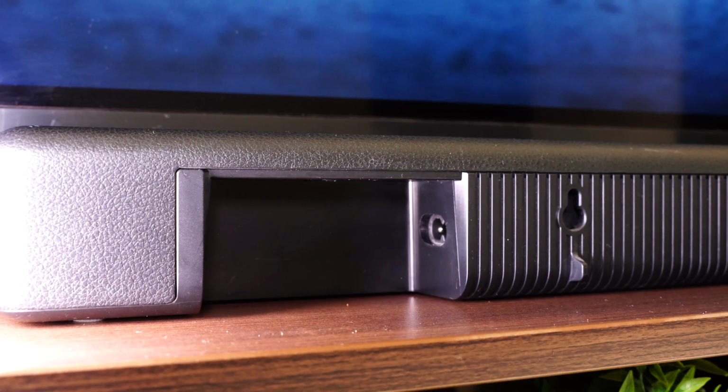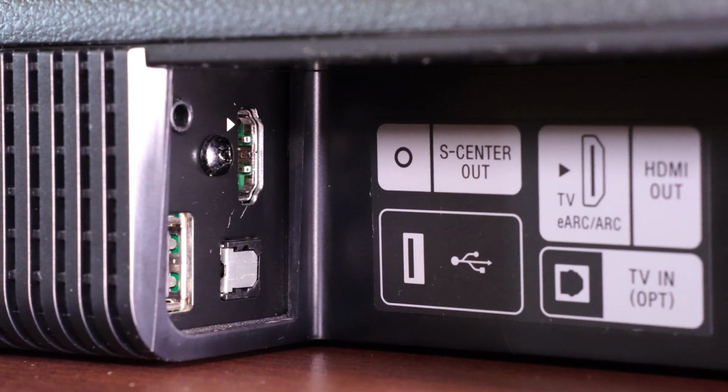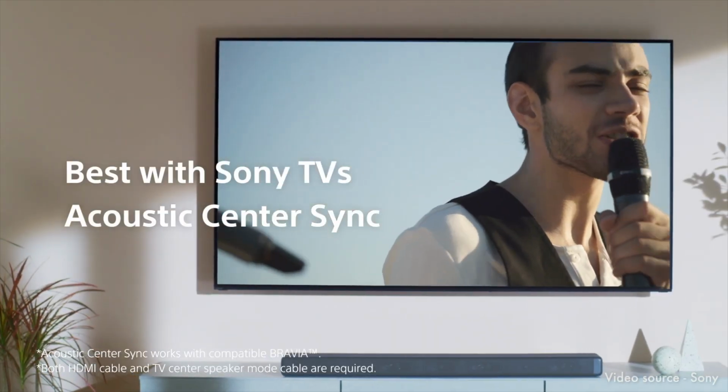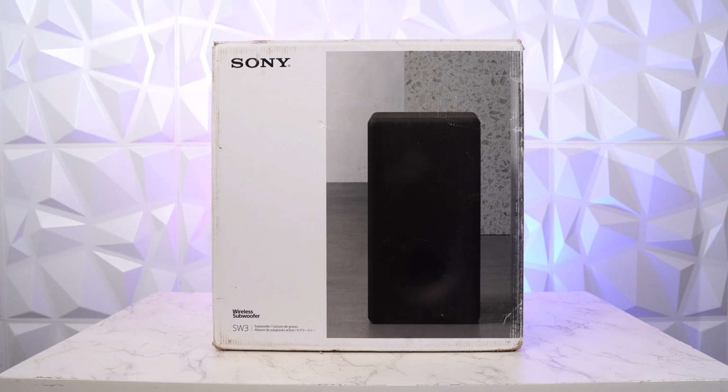Moving to the back, power input port is towards the left. Then towards the right is the HDMI ARC input, USB-A port, optical and S-center input port. Now the most ideal way to connect the soundbar to the TV is via HDMI ARC. But in case your TV lacks an ARC output, then optical would be your last resort. Also, if you have a Sony Bravia Smart TV, you can use the Acoustic Center Sync feature, where the TV speakers are used with the soundbar to give you a crisper experience. You can connect this using the 3.5 headphone jack to the TV and the soundbar. Works really well.